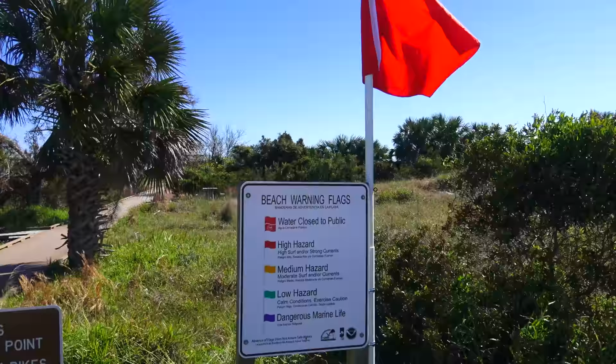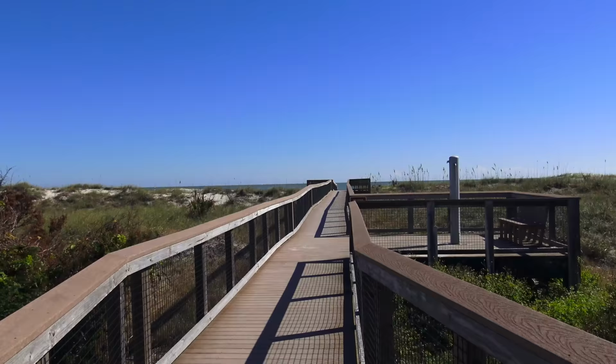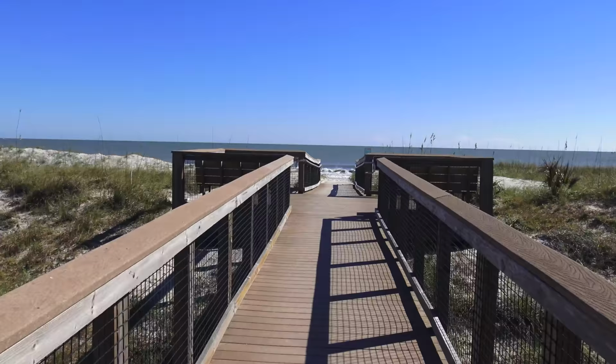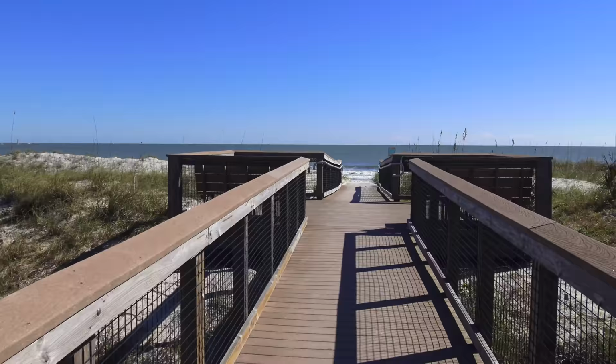This is the Fort Clinch State Park public beach access. It's a pretty long way to come to the beach. I was thinking of coming tomorrow for sunrise, but I don't know, it might even be better to go to the regular beach. It's incredible how much the sun is shifting to the south already at this time of the year.